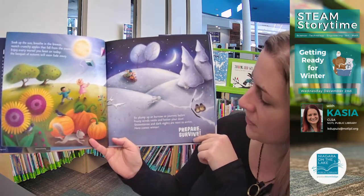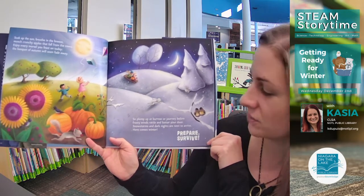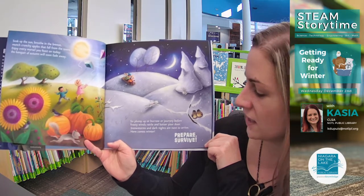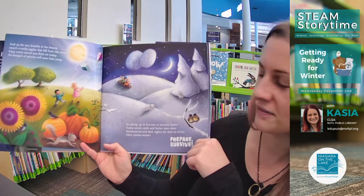So plump up or burrow or journey before frosty winds rattle and batter your door. Snowstorms and dark nights are next to arrive. Here comes winter. Prepare and survive.